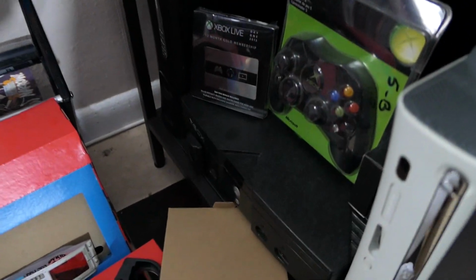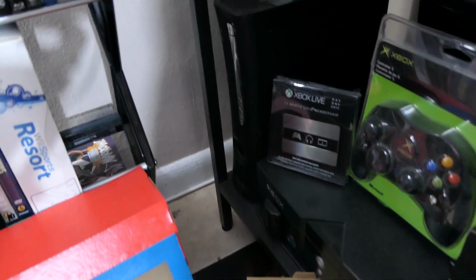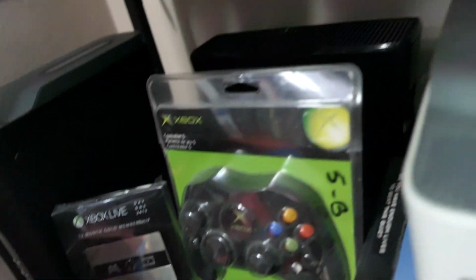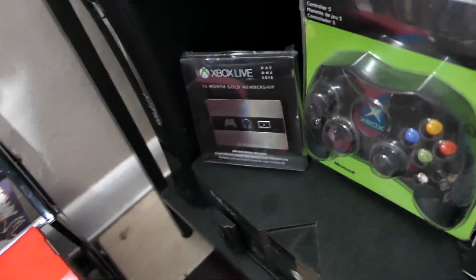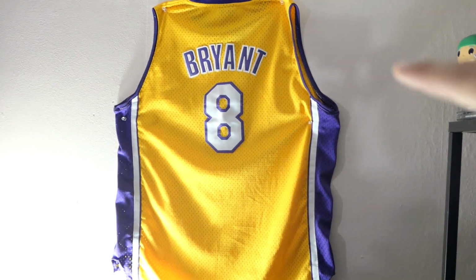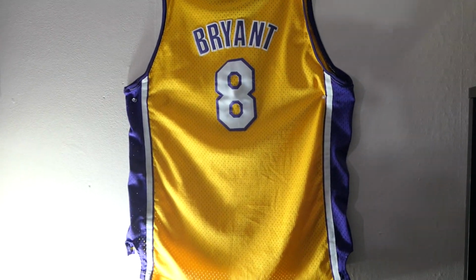Down here, we just have a bunch of random Xbox systems from the original Xbox to Xbox 360s to Xbox 360 Slims and everything in between. Sealed controllers, Xbox Live Day 1 edition for the Xbox One. I have my Kobe Bryant jersey hung up on the wall right here, rest in peace.